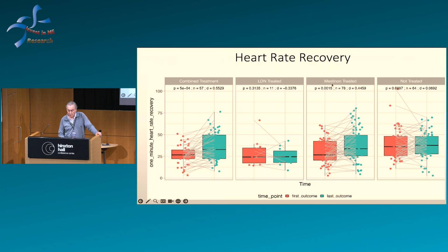They also improved on Mestinon monotherapy. We had 78 patients who just got monotherapy. LDN alone did not have much of a signal, but beware, we only have 11 patients with monotherapy, so I think the jury's out there. And then we had a cadre of patients who didn't get any of these treatments. They were, in general, more healthy. They had better heart rate recovery, and they basically got a couple of POTS drugs or, on occasion, graded exercise training, and not much change there.